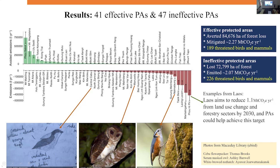Especially concerning are some of these species, like the white-browed nuthatch, and the very famous Cebu flowerpecker. I wish I could see one. No one has seen it for the last 10 years, I think. But we think it's still around. All of these species only occur in one specific protected area that is being ineffective.